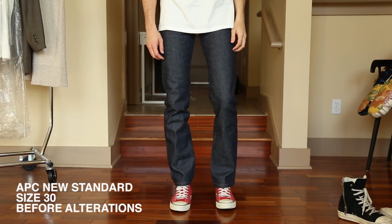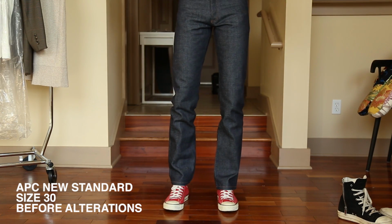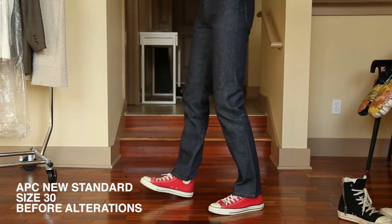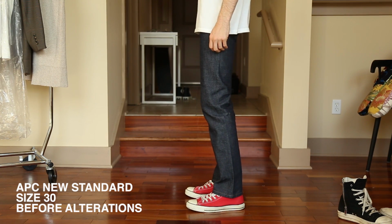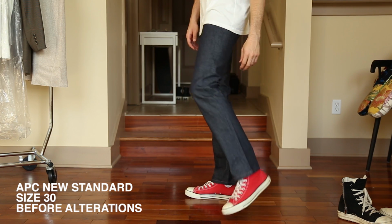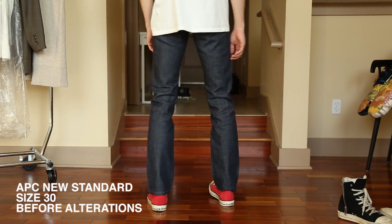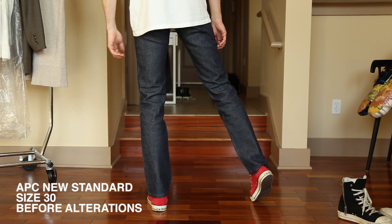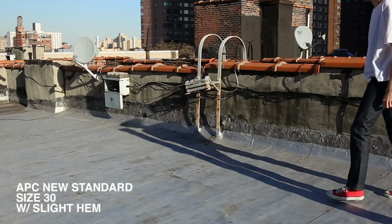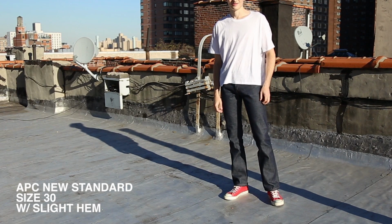New Standard is like slim straight, so they fit pretty slim on me. A lot of people wear petite New Standard. I'm just too tall for that. My thighs fill them out like crazy. So these right here are a little bit wider, a little bit more of a straight leg, or just wider in general. And so far I have a before and after. This is them before, and then I just had them hemmed maybe half an inch, maybe three quarters of an inch, just so they sit perfectly atop my shoes right there.